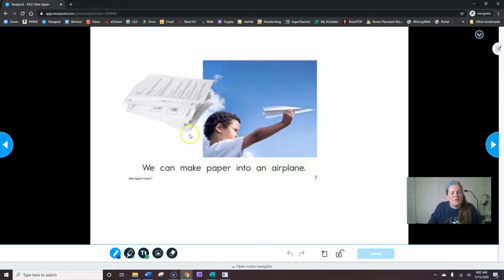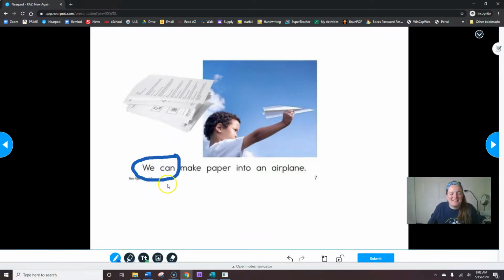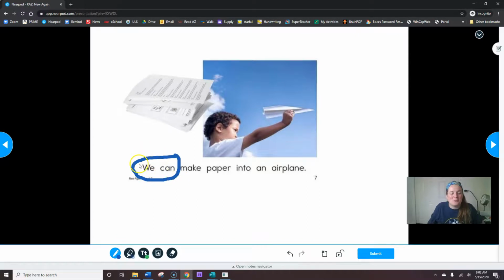Okay, what do you think these first two words are? I know you can read it. We can. We can make paper. So I'm seeing the paper in the picture. Paper into an, what did he make it into? An airplane. What are the first two words? Read them for me.